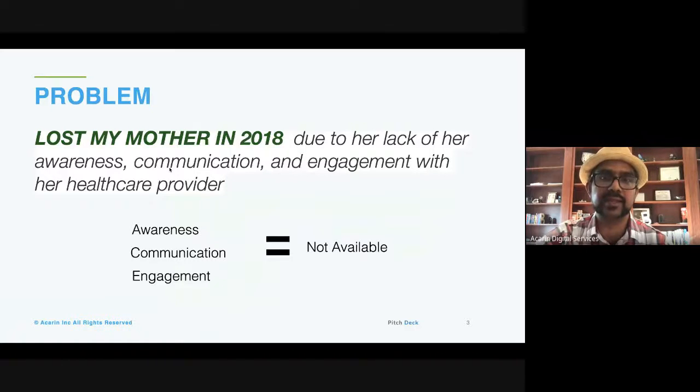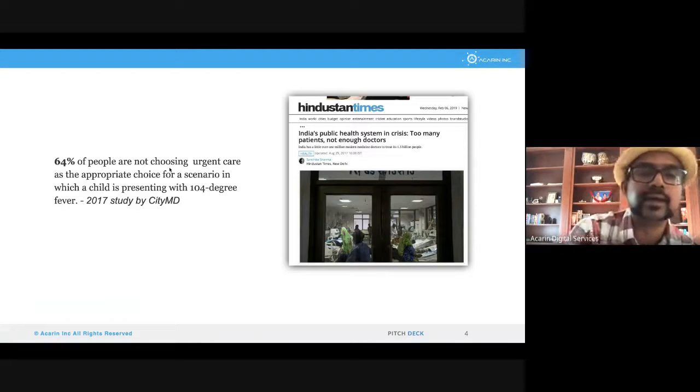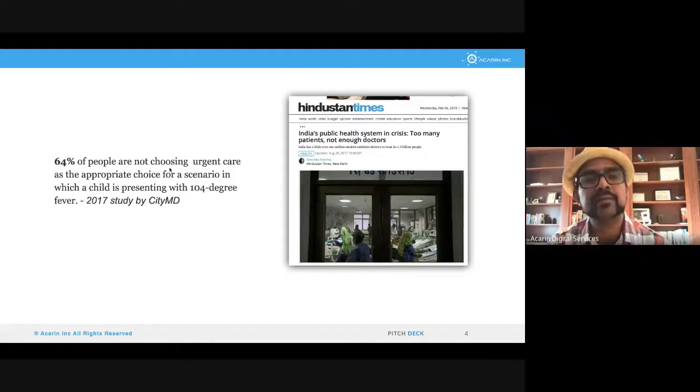So that is when I realized, okay, do I have that kind of awareness? Even though I live in a country where we have excellent medical care, healthcare, all facilities, still, a lot of people, the left side, what do you see? 64% of people not choosing urgent care, even though their child is having 104-degree fever, right? So they don't know what action to take.